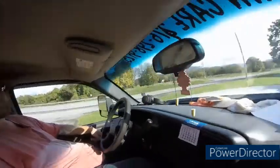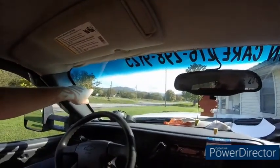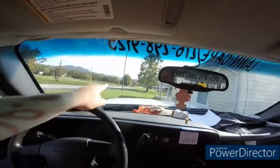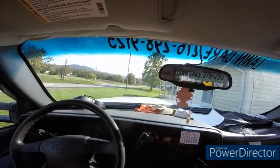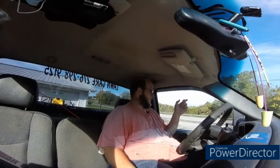But about to leave the house now, and right over there is one of my properties, and maybe about 100 yards up the road, there's another one. So I'm going to try and show y'all my route density from, let's see, this road here goes out and meets the main road going into town, I guess you could say.